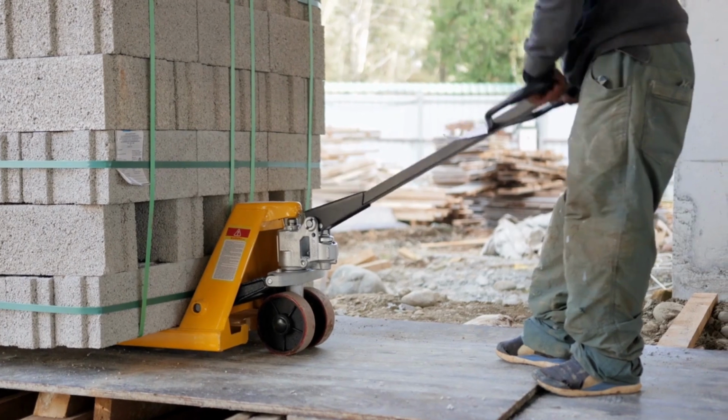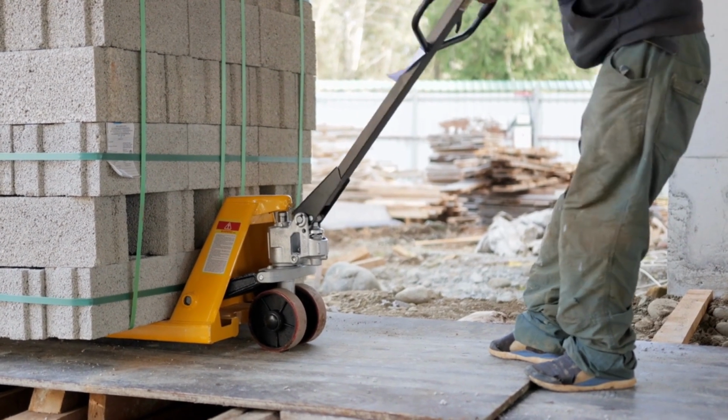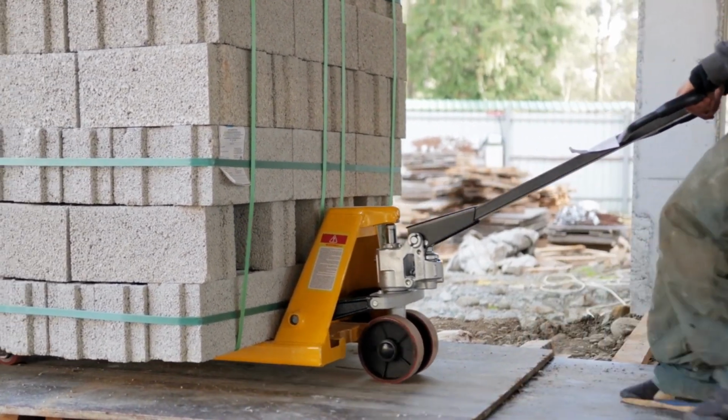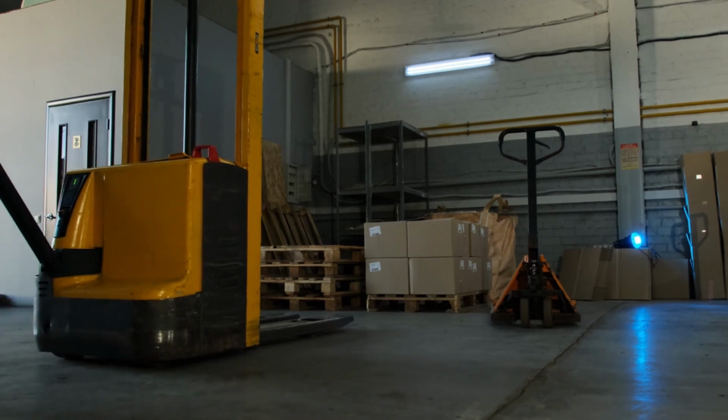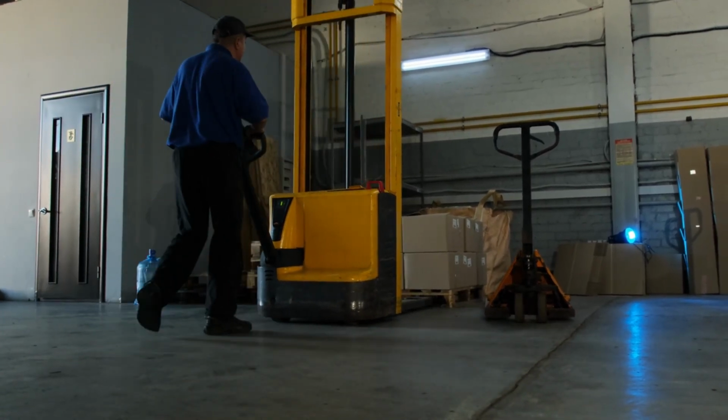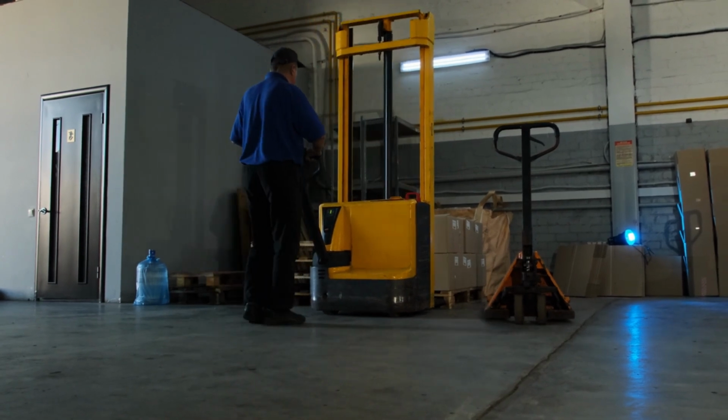For moving entire pallets of bricks or blocks, use a pallet truck. These can be manual or powered, depending on the weight. Powered pallet trucks reduce the physical effort even further. Remember, you must be specifically trained to operate any powered equipment.